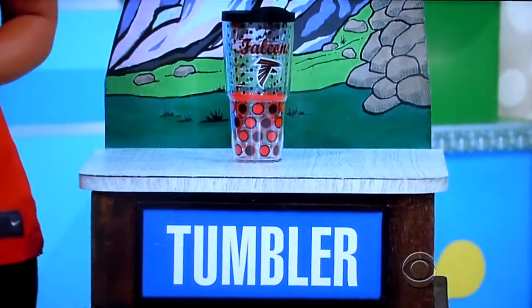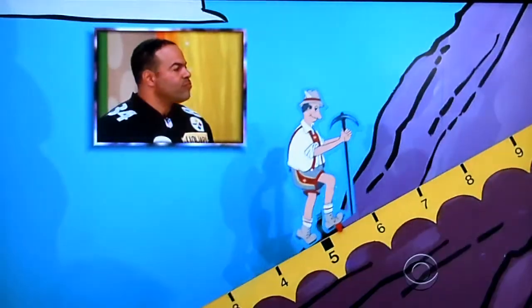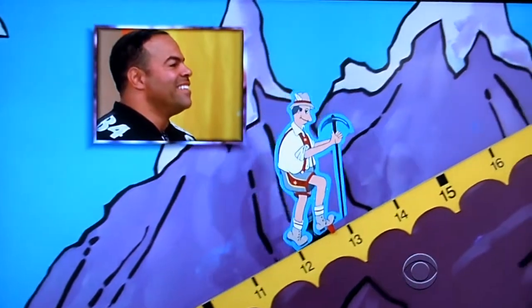Now let's go on to the Atlanta Falcons tumbler. I'm gonna say $12. Is he right? No. The only guy on your way. You got plenty of room there. Plenty of room. Up by five.